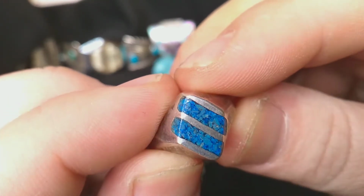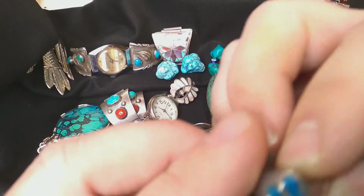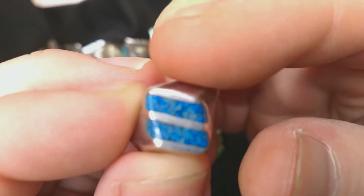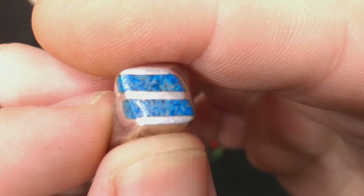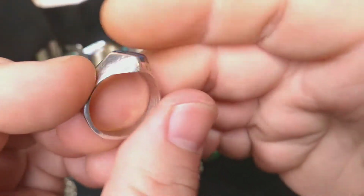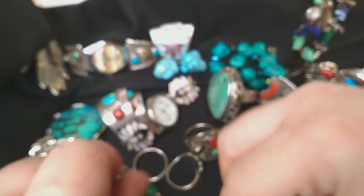That's an interesting piece. Do you think that's turquoise, or do you think that's maybe ground up lapis lazuli? Or is it just two bars of lapis? I can't really tell if it's like the mosaic things were, or... It's good looking though. I like it. It's just stamped Mexico. We're going to have to look more into that.